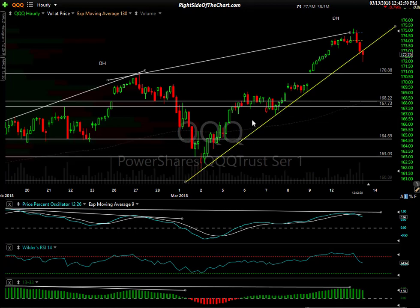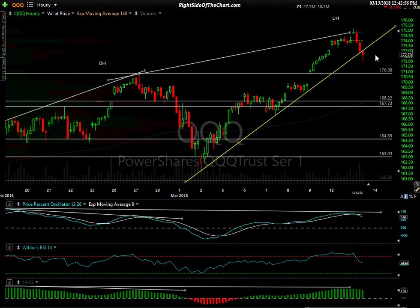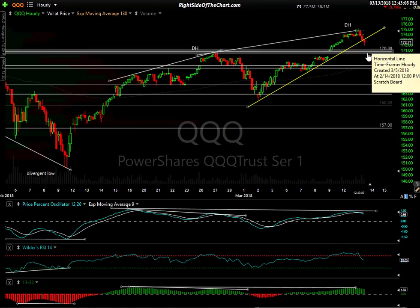You can see from the lows down on March, was that March 2nd? Yep. And now we're below that trend line. So we broke down on QQQ. And so far, this 60-minute candle is still below there. Let's see how we close the day. I can just tell you right now, I favor more downside at this point in the near term.